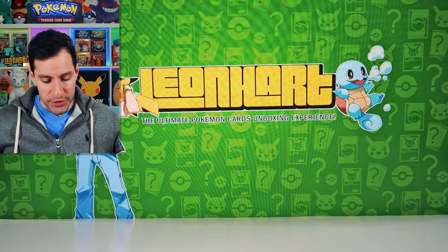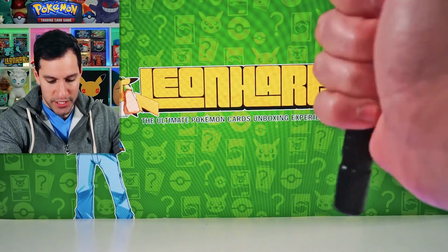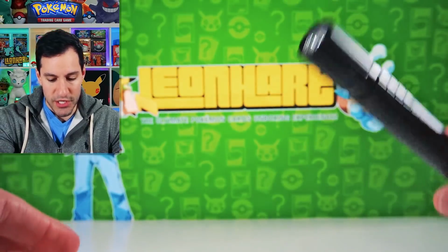So without further ado, I also have this. This is my trusty black light. It doesn't have a name or anything. It's just the regular black light. We'll be using this to see if we agree with the grade.